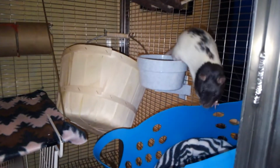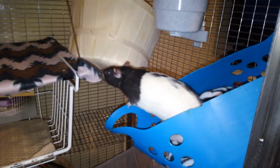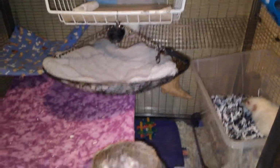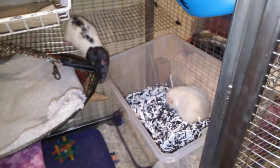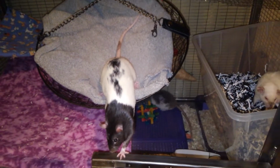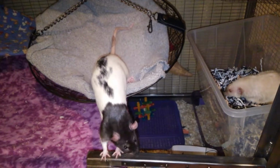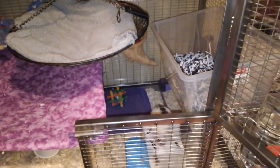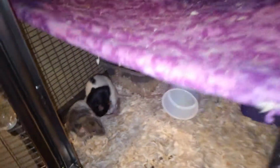There's Calcifer. I don't know if you guys can tell how big they're getting, or if you remember how little they used to be, but they're almost the size of the adults. And because I'm pretty sure the adults are neutered, and the little boys definitely are not neutered, it's possible that the little boys will outgrow the adults. But I don't know. It depends on how early the adults were neutered, assuming that they are neutered.